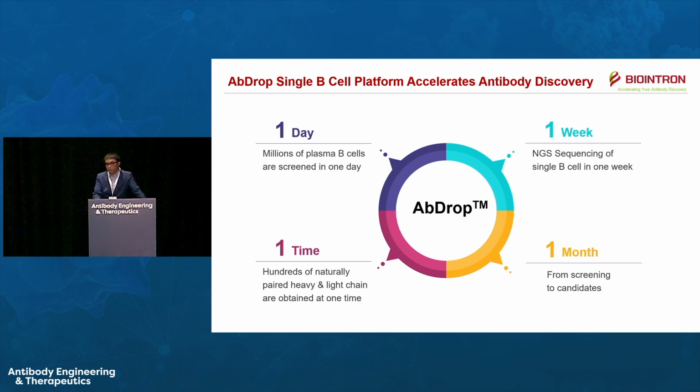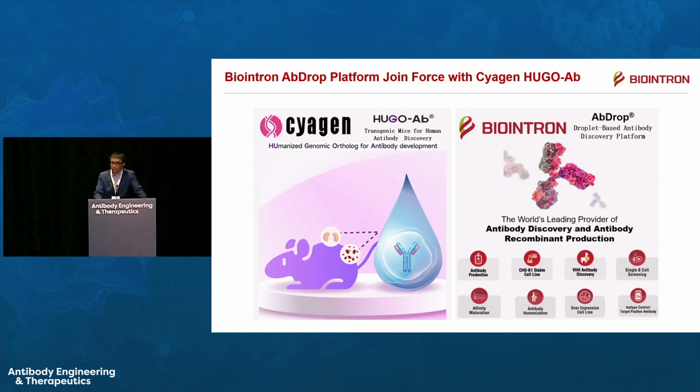So this sounds already pretty good. However, we recently formed a strategic partnership with a company called Cyagen, which is a leader in generating transgenic mice and has served the industry as well as academia for many years. They have developed a fully humanized mouse called the HugoAb platform. Combining these two technologies, let me tell you how this works even better for your discovery process.